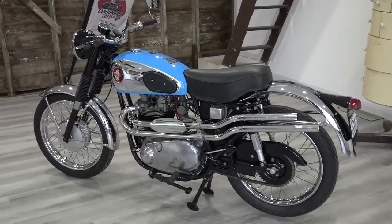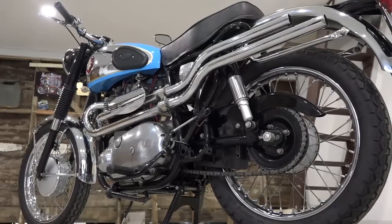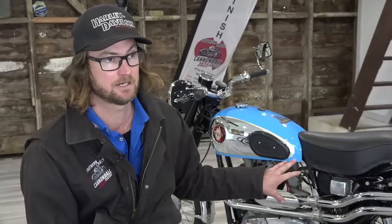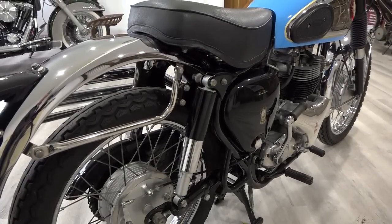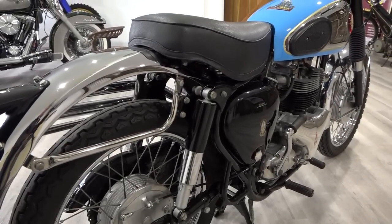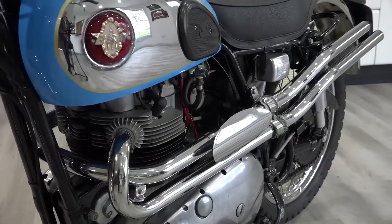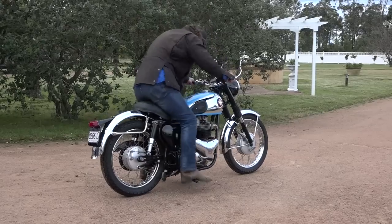So this one's a BSA 1958 Spitfire Scrambler. The first Spitfire Scrambler was in 1957, and they were made to race across America in the deserts. The bikes were not sold with lights or a tail light, and they basically had a set of knobby tyres, and that's what they were used for. It's got a set of straight through pipes on it, so it's extremely loud.